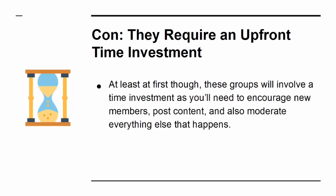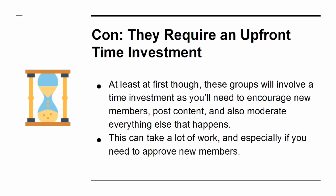Con. They require an upfront time investment. At least at first, though, these groups will involve a time investment as you'll need to encourage new members, post content, and also moderate everything that happens. This can take a lot of work, especially if you need to approve new members.